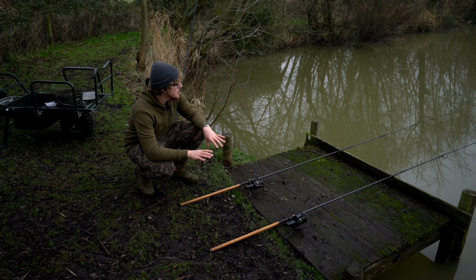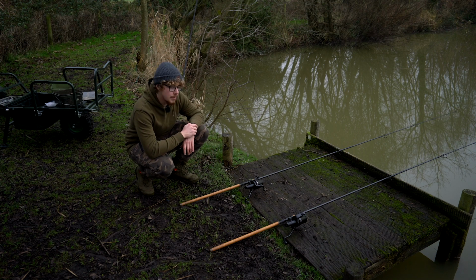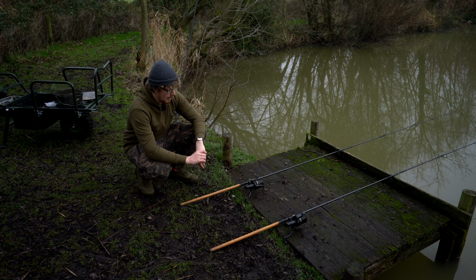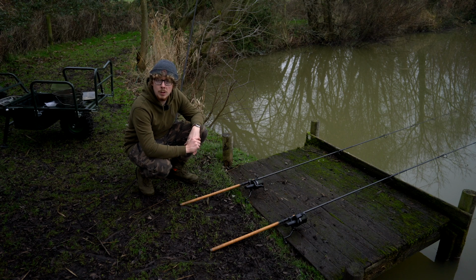So I've put them down on the buzzers, but hold on, I didn't bring the buzzers either. So I'm listening out for clutches today. But the rods are out, and with 3 hours to kill, whilst doing some filming, there's still every chance of a bite. So let's see what the session brings.